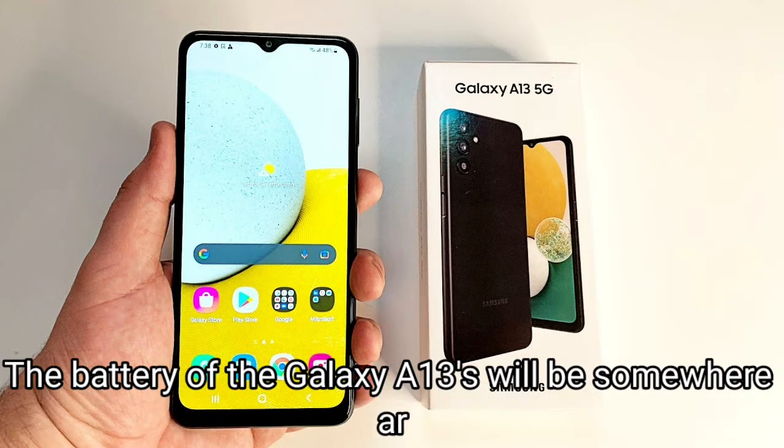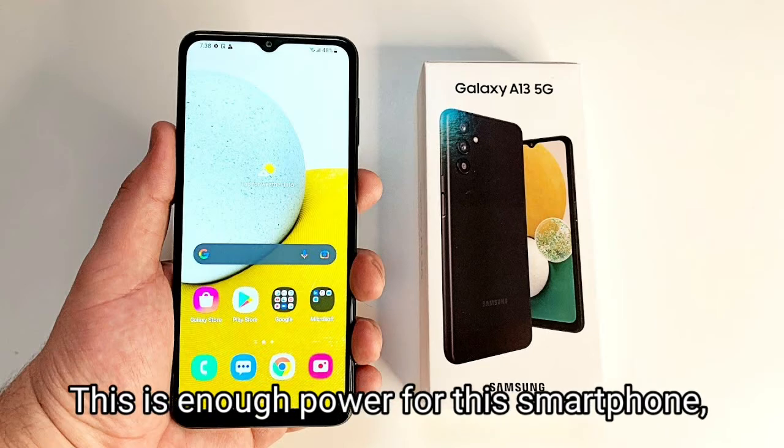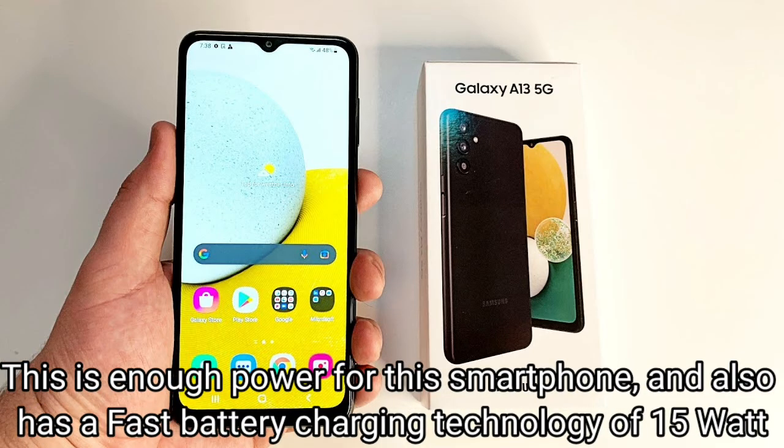The battery of the Galaxy A13 will be somewhere around 5000 mAh. This is enough power for this smartphone, and it also has a fast battery charging technology of 15 watt.